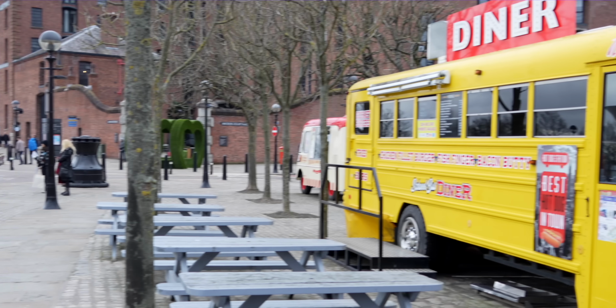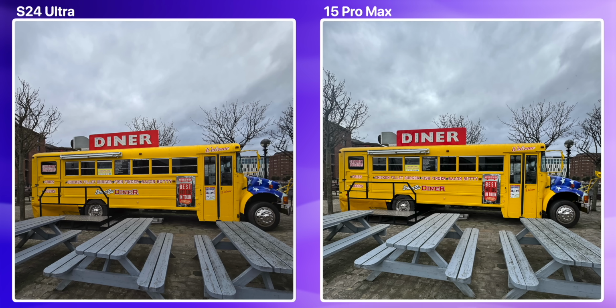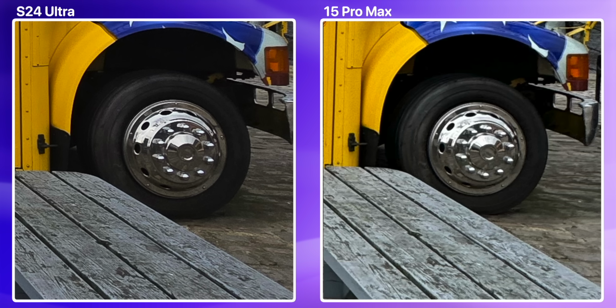And lastly, we stumbled across this diner bus, for which I used the ultra-wide modules. I do much prefer iPhone's brightness and colors here, although if you zoom into the wheel, for example, you'll see that Samsung's shot is sharper here too.